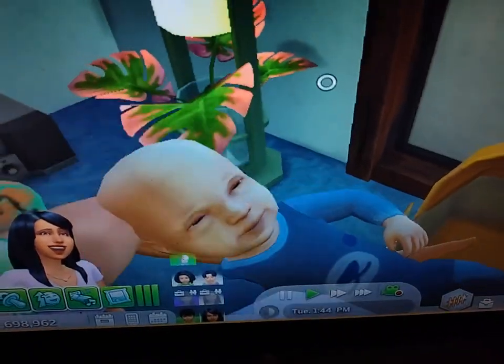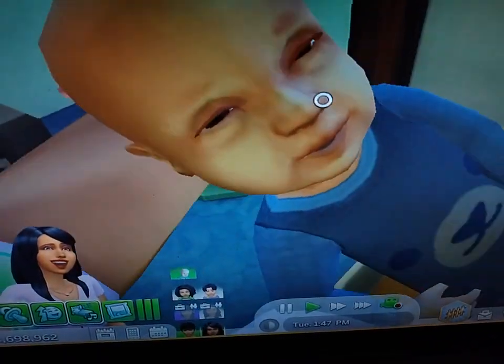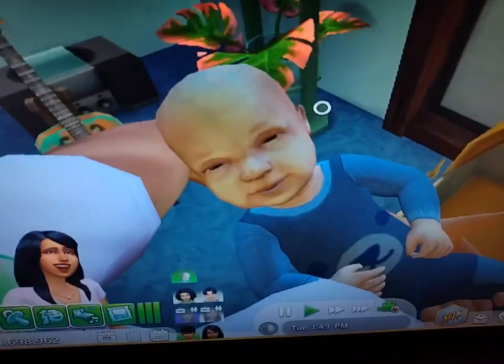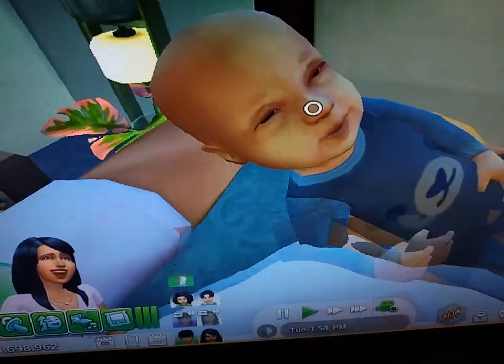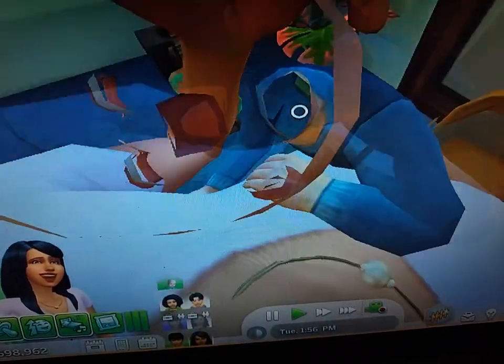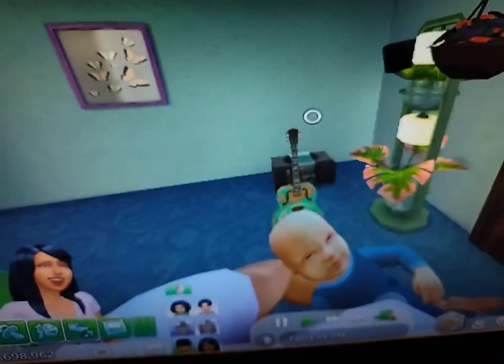I think he's got the lighter colored eyes than his brother, because she has darker eyes, and he has lighter brown eyes. Anyways, there is Dylan Duke. I think 7 kids. I think that's enough. Yeah.